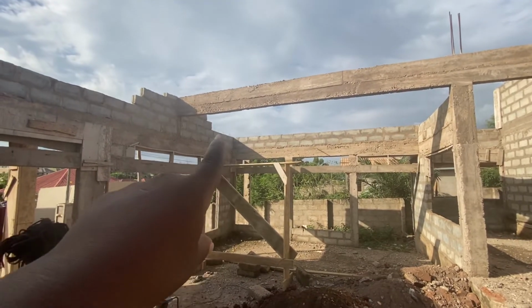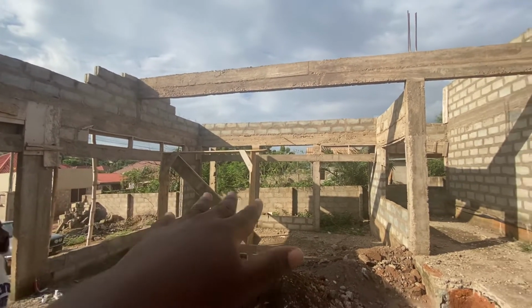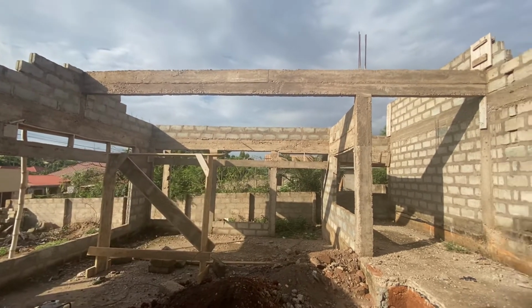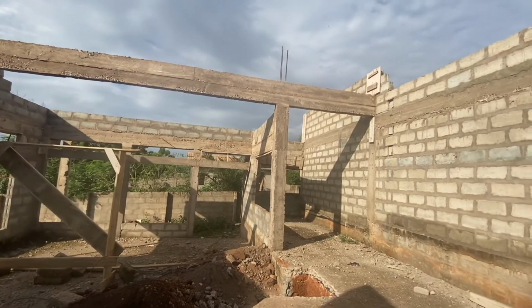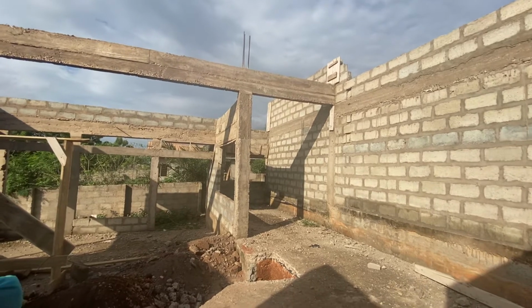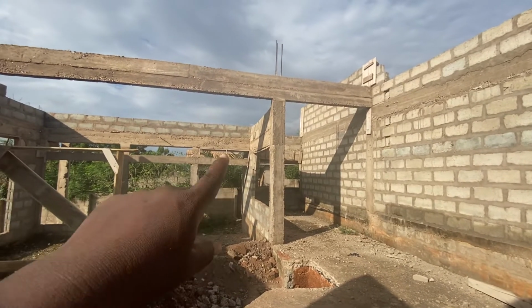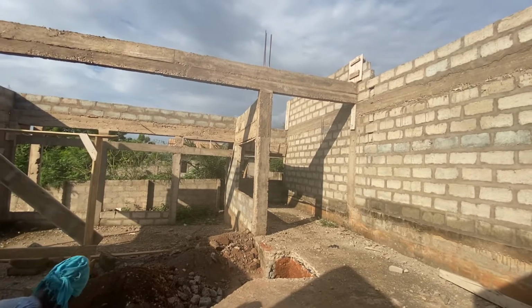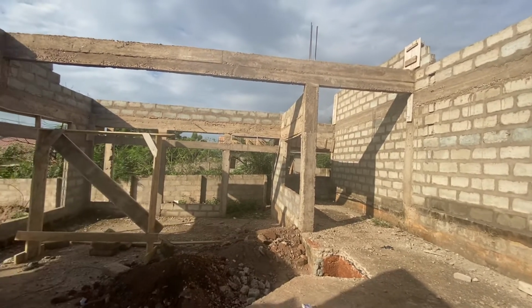So they'll have to remove this beam, so that this whole area will be a void, so that this beam is not needed anymore. As I said, it was designed for a single story, so this beam was very necessary. But now that it's being converted to a story building, they'll have to remove the beam there to do it.